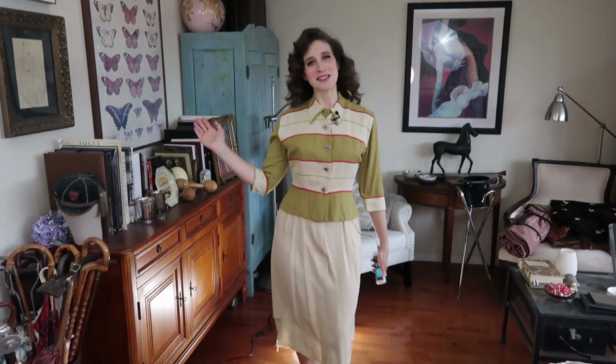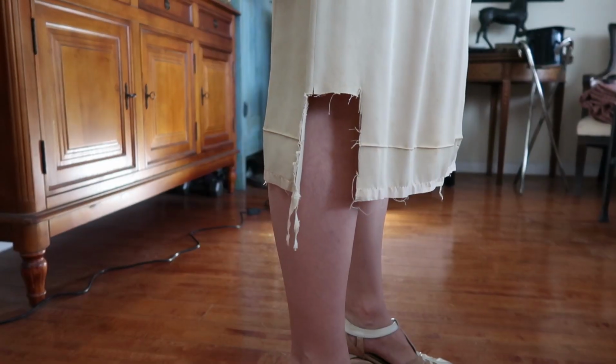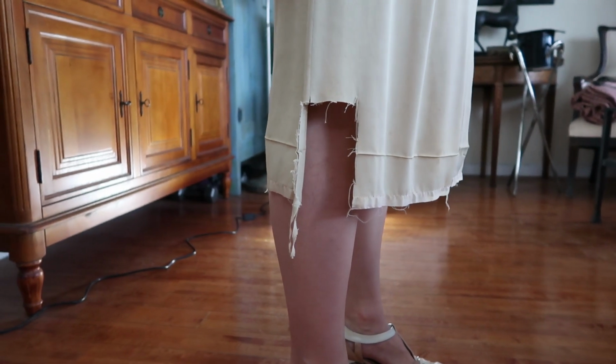So next up is this adorable dress and vest set from the late 40s, early 50s. I think the set is so adorable. You can see the vest here and then the dress underneath. I'll take a step back so you can see the whole thing. Unfortunately, someone at some point in the life of this dress decided to cut a big old hole out of the side of it. I don't know why anyone did this. I don't know why you would do that, but it was done.